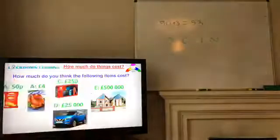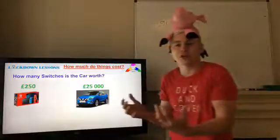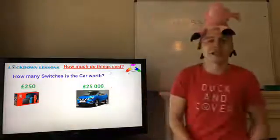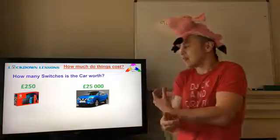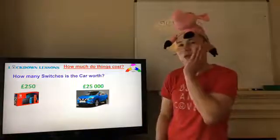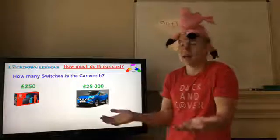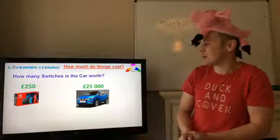So let's have a look. I'm going to try and show you here how big it is. Imagine in the olden days, you had loads of Nintendo Switches and you wanted to buy a car. So you say, I've got my switches here. How many Nintendo Switches do you want for that car? And that guy said, well, this car's worth more than that Nintendo Switch. So how many are you going to give me? So this is exactly how many you'd need.